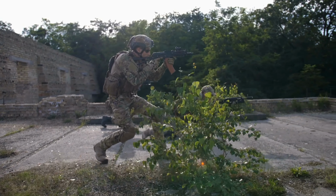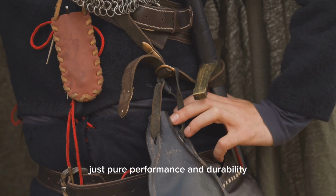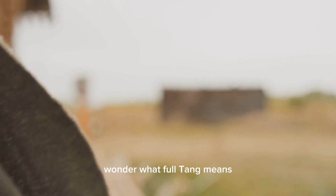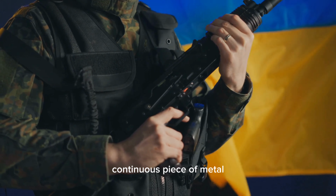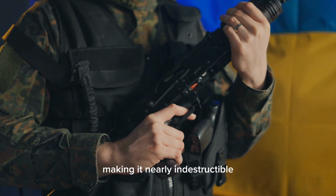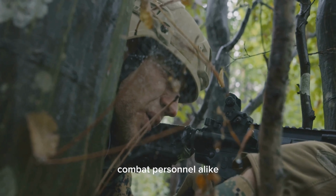This knife is a testament to the adage that the best things are often the simplest. No embellishments, just pure performance and durability. The Rat 7 boasts a robust, full-tang design. Wonder what full-tang means? It simply means that the blade and the handle are made from one continuous piece of metal. This design enhances the strength and durability of the knife, making it nearly indestructible. The Rat 7 stands out with this feature, a trusted tool for survivalists and combat personnel alike.